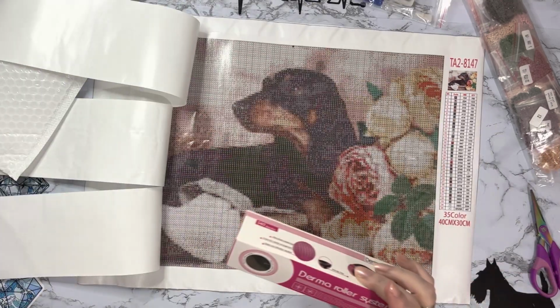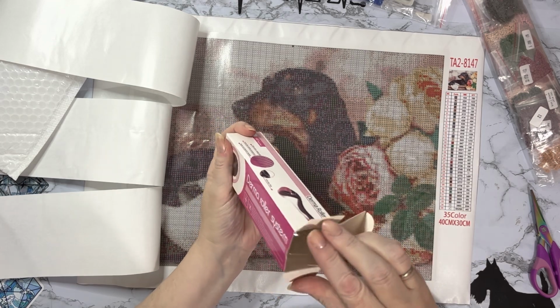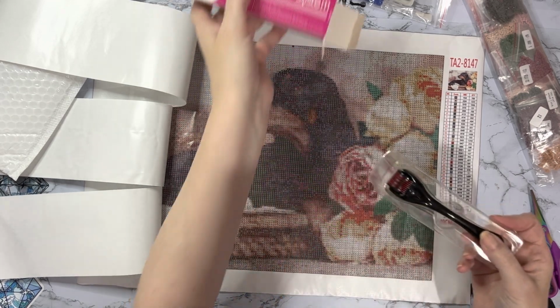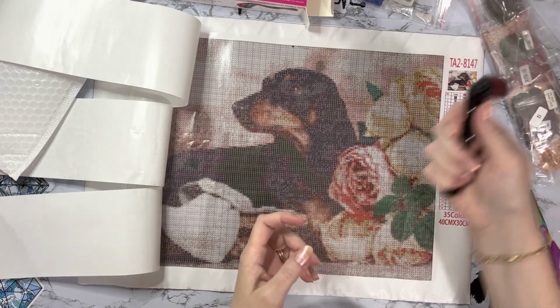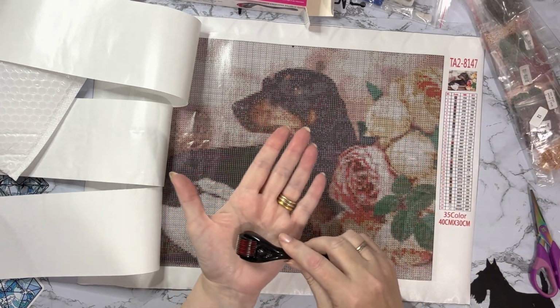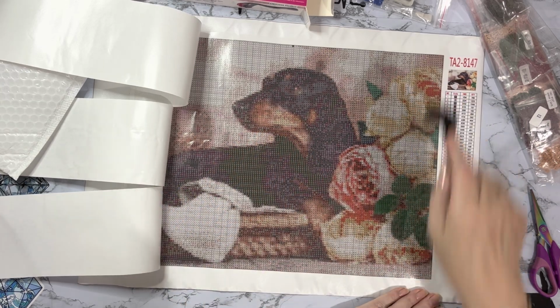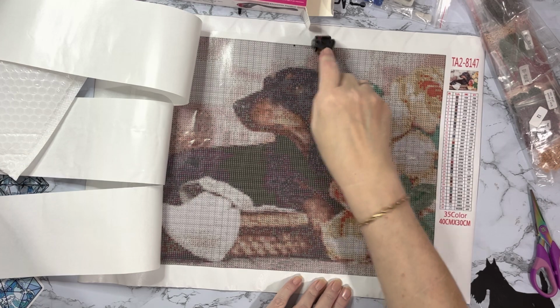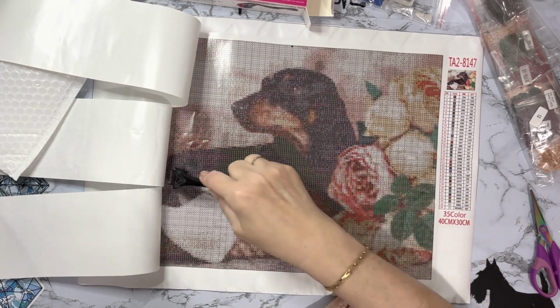I'm just going to get my little derma roller out. I did use this on a video. I'm sorry, I can't remember the lady's name. Was it Lynn that said to me to get one of these? They're actually for your skin. And it's just like lots of little tiny needles all on a roller. And if you just roll up and down your canvas, it just gets rid of any little bubbles or creases.